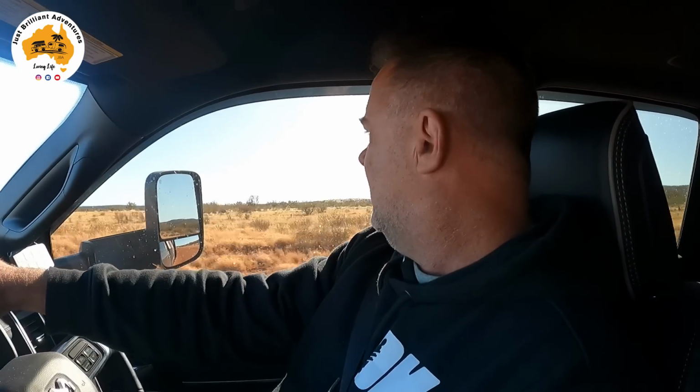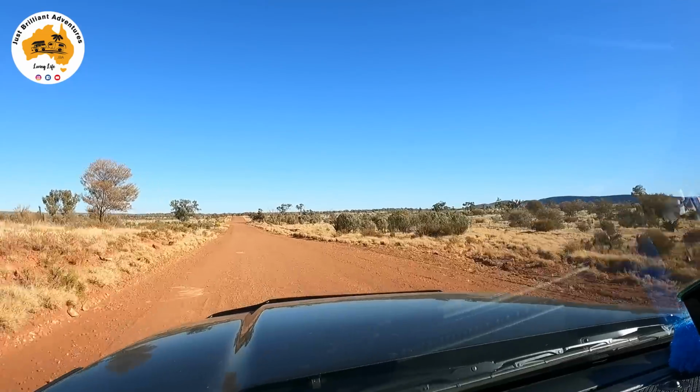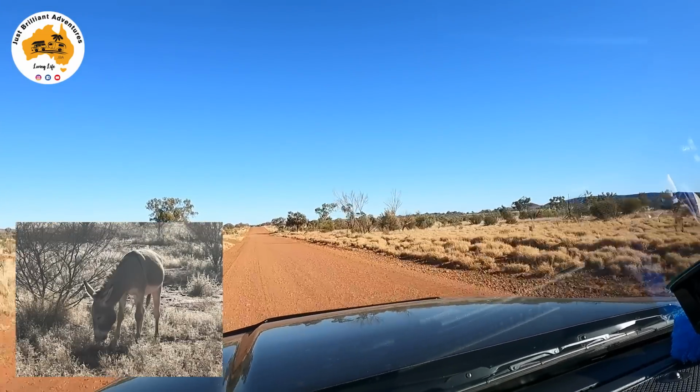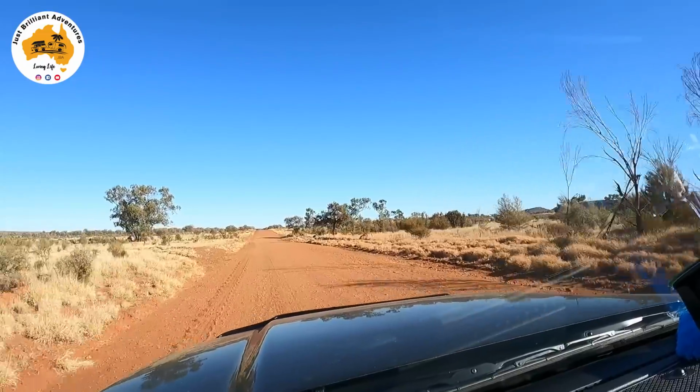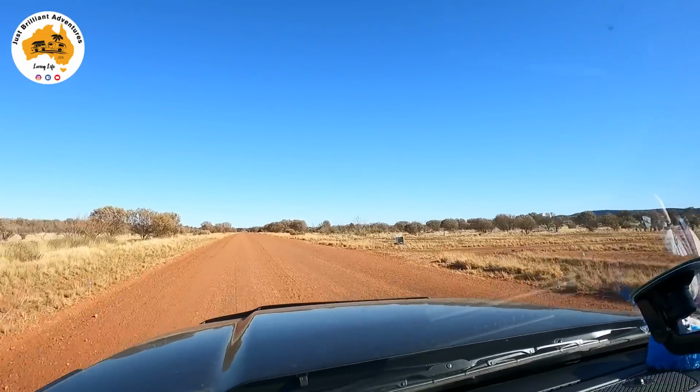Scenery's different. Sometimes there's lots of absolutely nothing except for trees and spinifex bushes and stuff like that. Other times there's beautiful gorges or mountains. The sun reflecting off them gives a nice colour. Seen a donkey, quite a few horses. Supposedly there's camels and dingoes out here, but haven't seen any of them. Seen a bathtub and it looks like a washing machine.